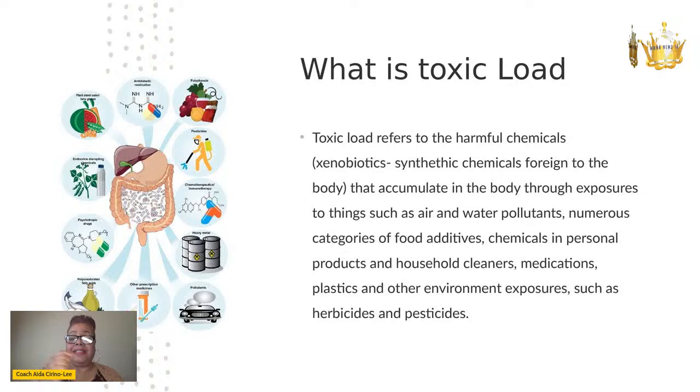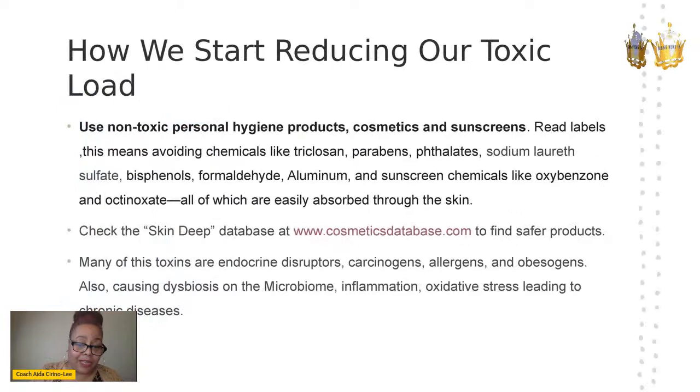Synthetic chemicals are not only in chemical stuff, they're also in foods. Many of the vitamins that they add into cereals and different foods are synthetic. And if they're synthetic, then the body does not recognize them like the natural ones that come into the body. So you have to make sure you read about that. Those are chemicals that accumulate in the body through exposure to things such as air, water pollutants, numerous categories of food and additives, chemicals in personal products and household cleaners, medication, plastic, environmental exposure, and even herbicides and pesticides. So we need to avoid all those things as much as we can.